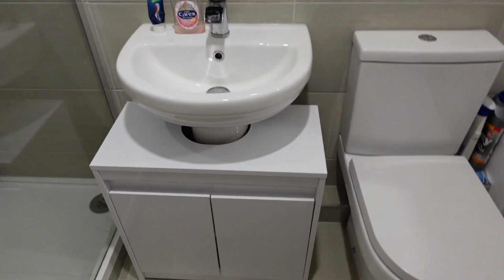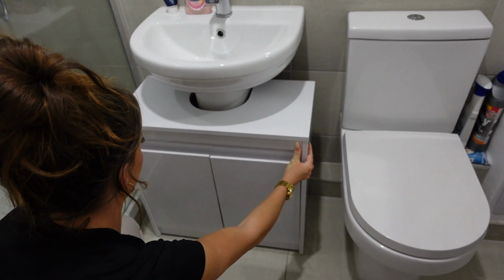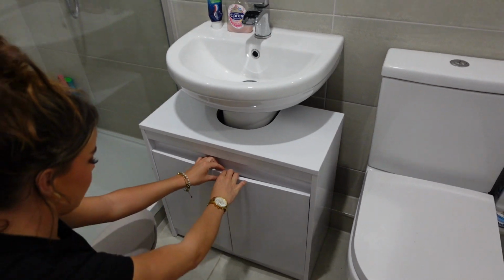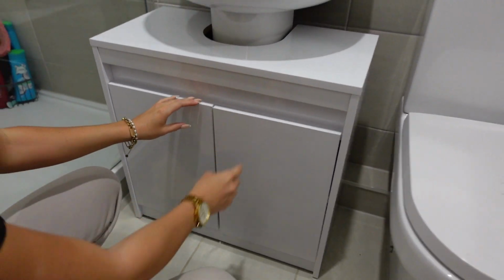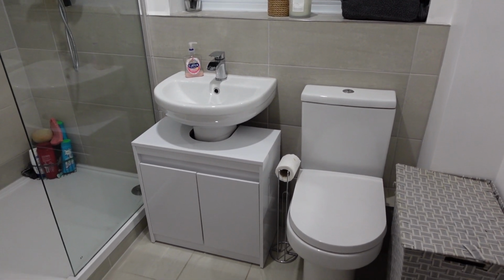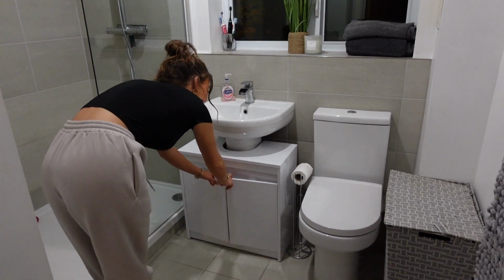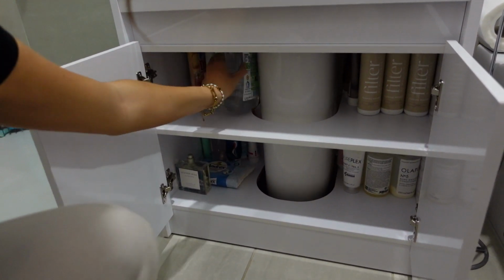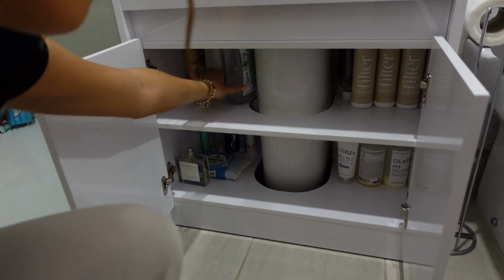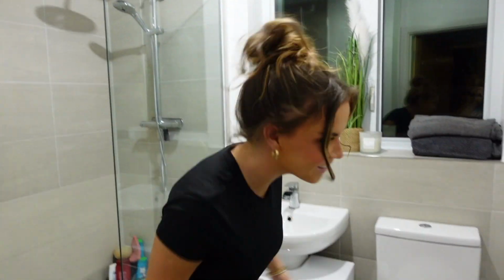That looks so nice! That's perfect. Is that in the middle? Yeah, it's perfectly working. Doors. Oh my God, yes. Our camera died, but this is what the end result looks like, and we're very proud. And if you think it won't fit stuff in, it does because it goes up and under. So we've got so much more space now. We're happy about that.